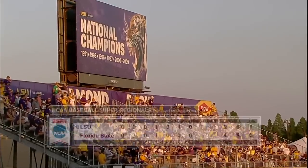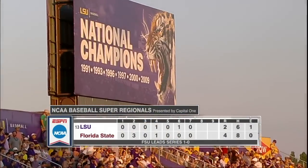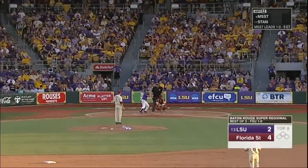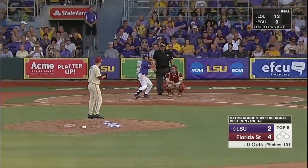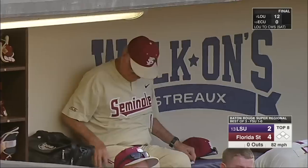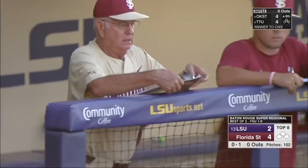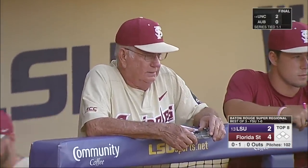LSU's home ballpark, but the Tigers are the visiting team today. They trail Florida State 4-2 as we go to the top of the eighth inning. Seminoles need six outs to advance to Omaha. LSU needs a comeback to force a game three tomorrow. Tom Hart, Eduardo Perez, Kyle Peterson, our fantastic ESPN crew, and a crowd of nearly 12,000 packed into the ballpark tonight. Number 11, Mike Martin. Final few games as Florida State's head coach. He will retire as soon as the season is complete, whether that's here or in Omaha.